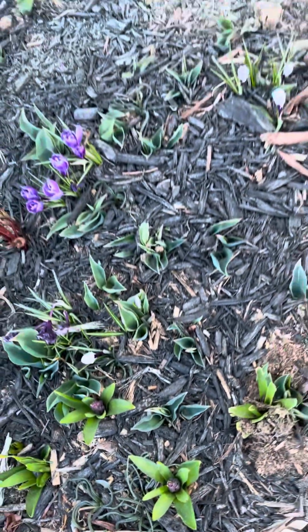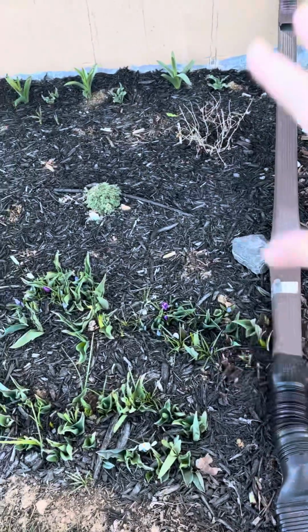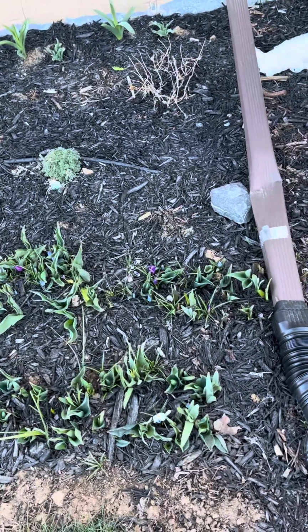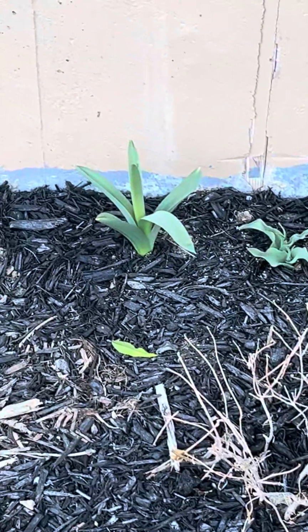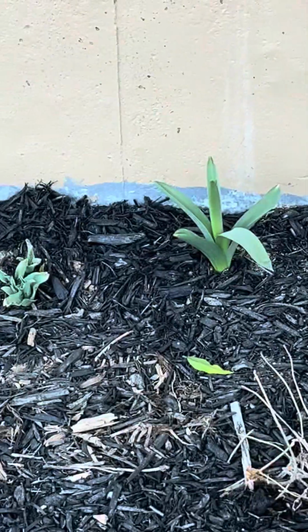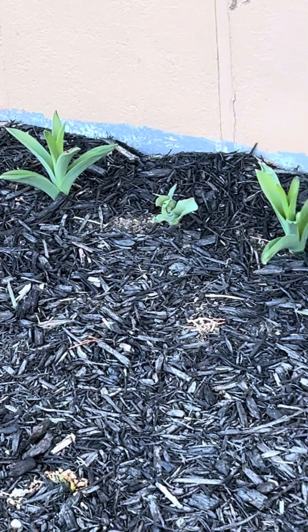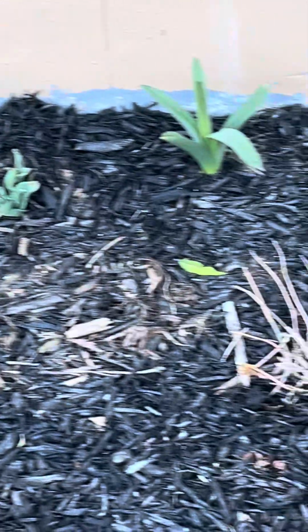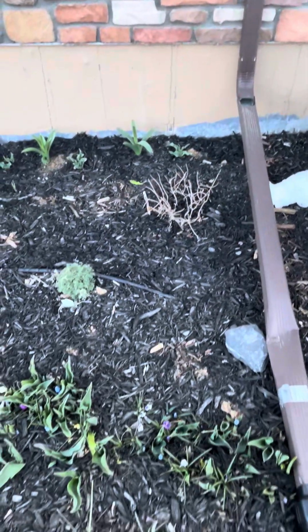I'll just have to make this bed a little bit cleaner at some point. So this here is all brand new. These are all bulbs that I put down this past fall. There's a ton of tulips. In the back here, I think these big major ones are the huge allium that I bought. And then between them are some tulips. This here, if all goes well, will be a hydrangea that I put in late last fall. Knock on wood. Let's see, what else is coming up here?